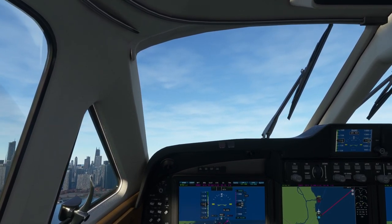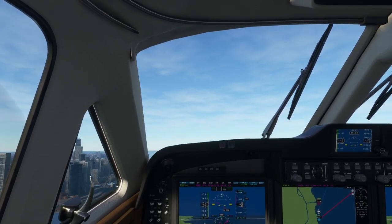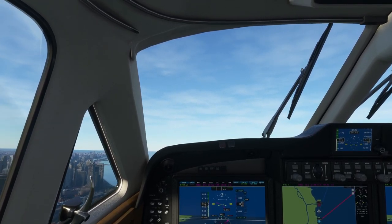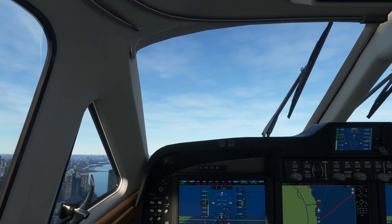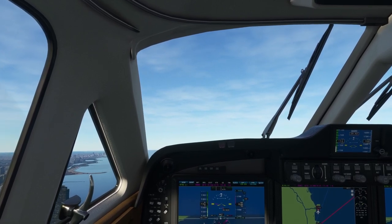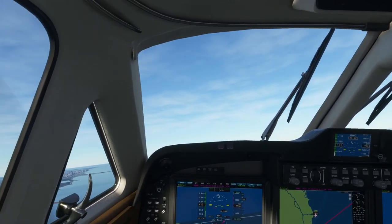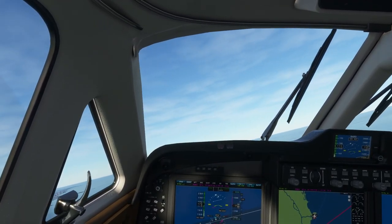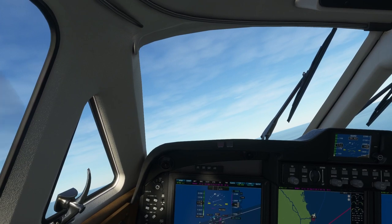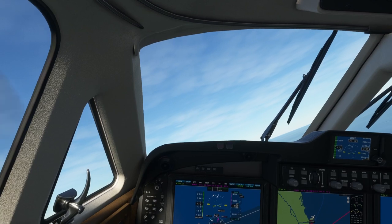Great Lakes 473, contact Chicago Center on 120.35. Good day. Going to 120.35, Great Lakes 473. Chicago Center, Great Lakes 473 is at 1,400 feet, climbing 9,000 feet. Envoy 3854, you are 22 miles east. Climb and maintain 9,000 feet, expect ILS runway 27 right approach via VOGLR transition. Cleared to VOGLR. Great Lakes 473, Chicago Center, altimeter 29.92, continue to mint as planned.